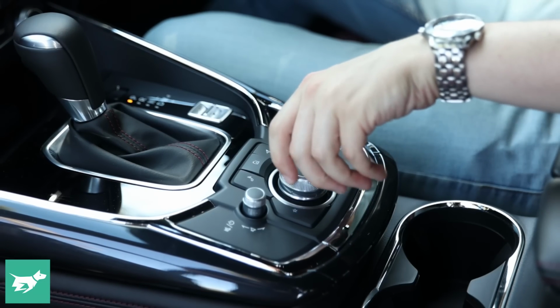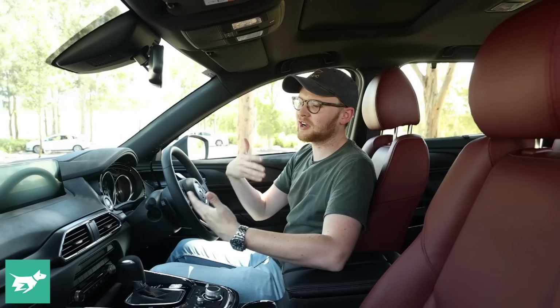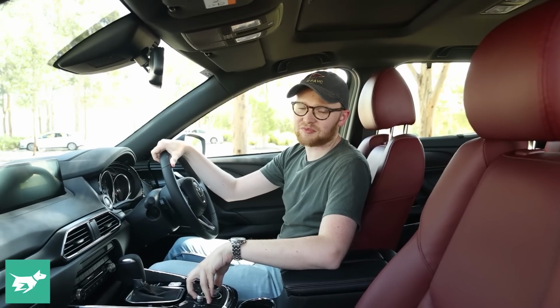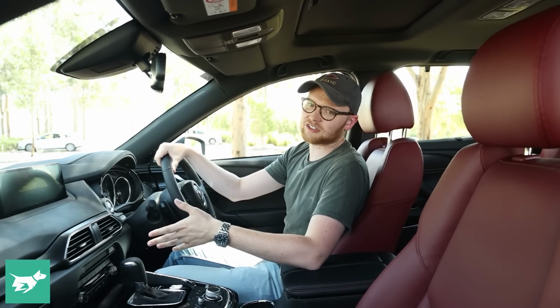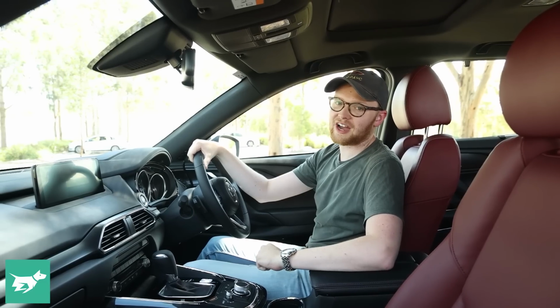Now it's still driven through a rotary controller down here, and it's kind of funny because when this generation of CX-9 came out, we not made fun of it, but we mentioned that the CX-9 was a lot like the Audi Q7 in adopting rotary driven infotainment. Well, the Q7 has now dropped that and has this sort of gaudy twin touchscreen layout that isn't as good, leaving the Mazda as sort of the standard bearer of better controls for when you're actually driving.